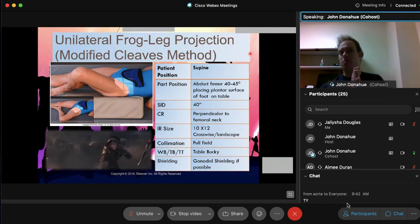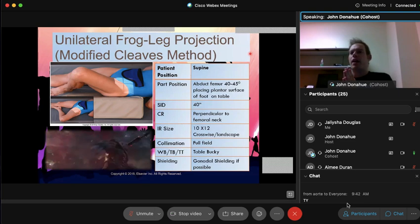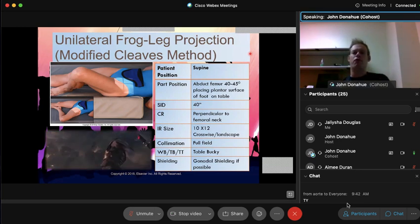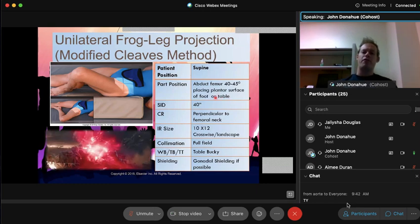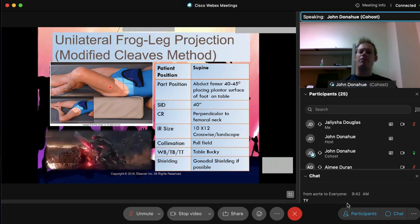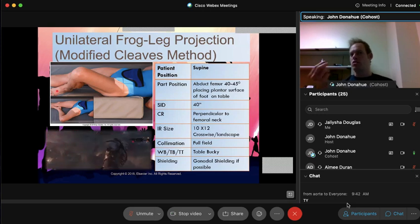Now, how do we position? We're still in the supine position. Same concept, guys. It must be supine, not prone. And as far as how we're going to position that leg, and it's one side, by the way, once again, we're going to abduct that femur 40 to 45 degrees. And we're going to make sure that we place the plantar surface of that foot on the table, like you see up here. Now, if they absolutely have to, they can relax their leg down like you see in this picture right here on the bottom left. But it's preferred that you have this femur abducted 40 to 45 degrees with that foot flat on the table to achieve that true lateral position of that proximal femoral area.